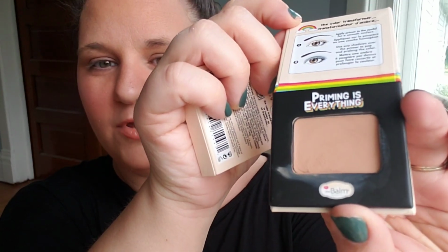Okay, so I laid down a primer, and this is the primer that I used. It is Priming is Everything by The Balm. Here, I'll lay my stuff down a minute. It comes in this cute little packaging as always, and you can see that I am using it already a lot. I love the Balm products just because their packaging is so darn cute.